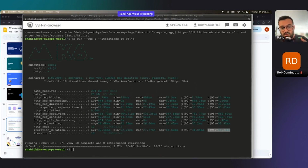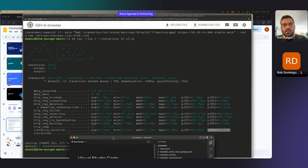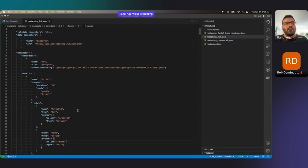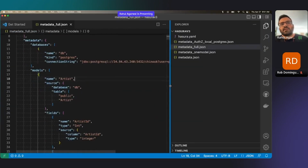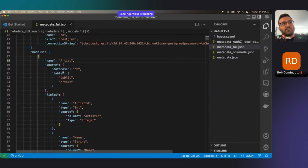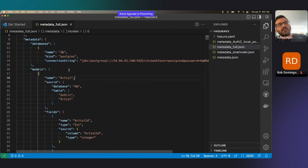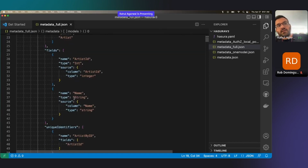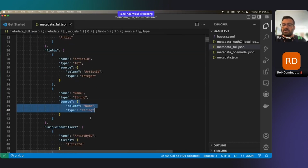The last thing I wanted to show you was the metadata aspect of things. The core part of the new experience is the model-based, or GDS-based, metadata. Now the metadata has a structure which is much more intuitive to develop with. We have models which are no longer nested in databases, so you can declaratively work on metadata without connecting a data source. You have things like names, fields, and within fields you have a concept of field sources. This is the demo which I showed right now.